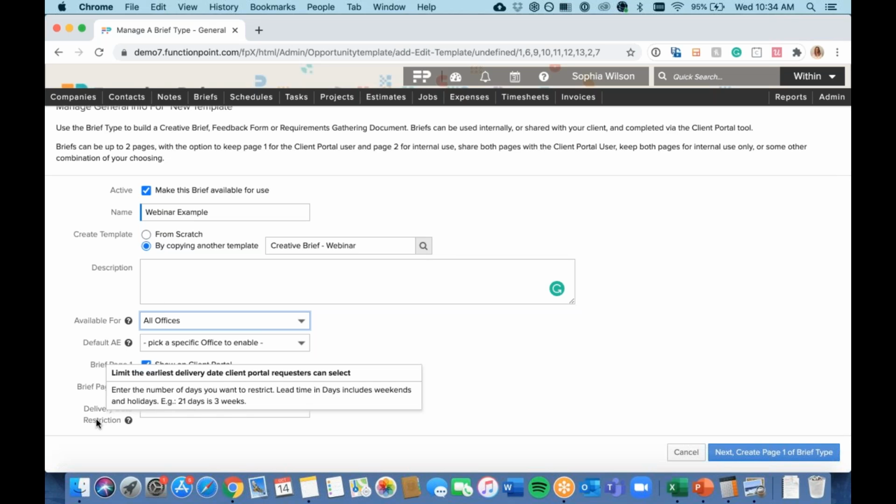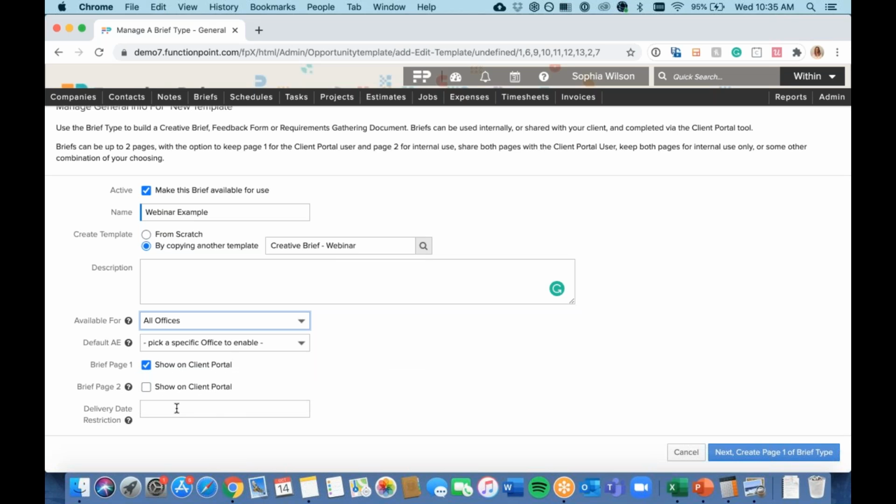So again, if you are receiving a request from somebody and you know that you need at least 2 weeks worth of work time before anything could be completed or communication could happen, you would be able to put in those restrictions for yourself.